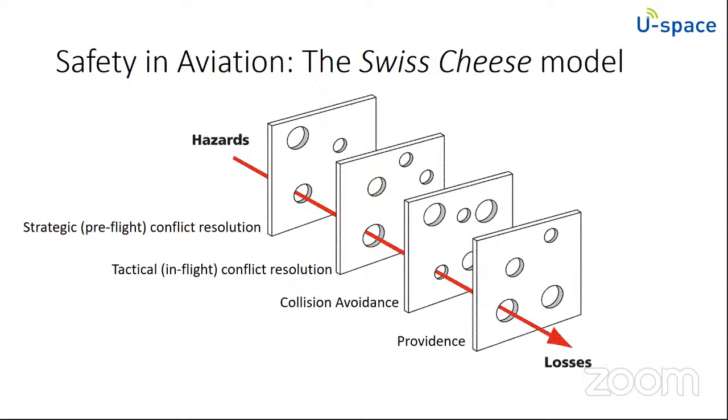PercEvite is about developing a collision avoidance means for small drones. And so I'll come to a moment why this is so important. The final layer is providence, which is a nice word for saying luck. And we might say, well, we don't really want to get into that consideration. We don't want to depend on luck. But in fact, we do it all the time.